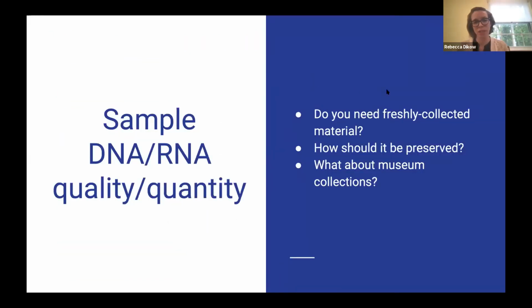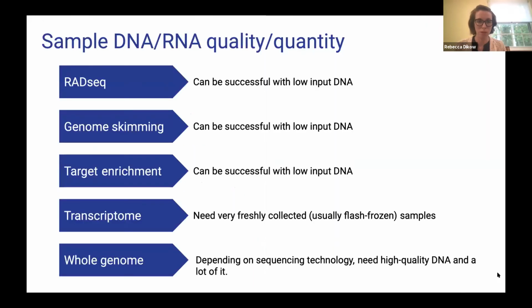So the next challenge in terms of study design is understanding the kind of sample you need. Do you need really fresh material? How should it be preserved? And what about museum collections? Can you use museum collections for the particular technique that you're interested in? For RADseq, you can be successful with a low amount of input DNA. The same with genome skimming and target enrichment.